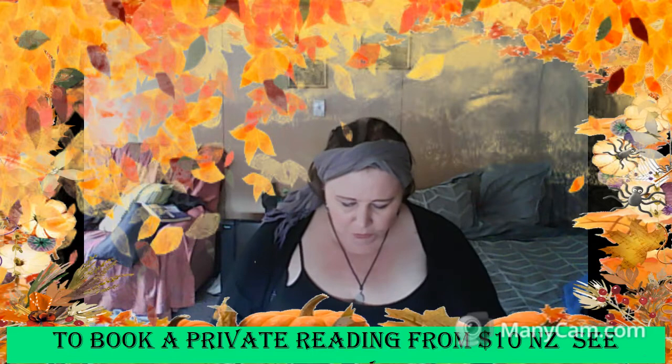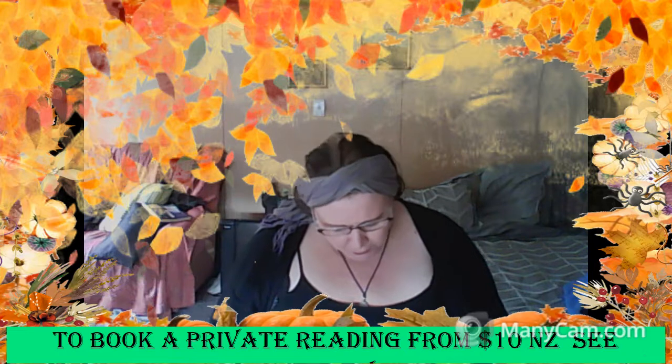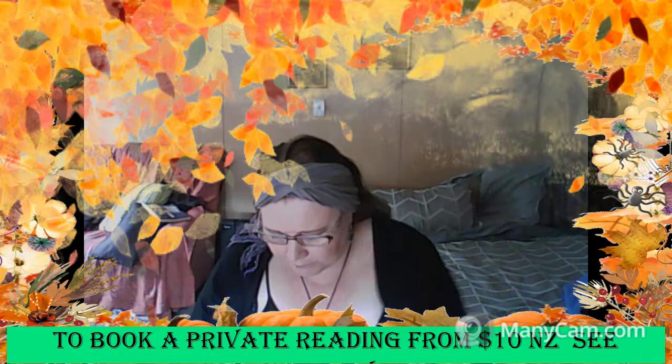Let me just put my glasses on so I can actually see. Okay, so what we want to do is grab a spread. There are lots and lots of spreads in here. We'll start with the Insight, which is just one card. And with that one card, we'll then look into Path Working, which is two cards. I'm trying to hold this down, so I really need a crystal to hold the book. There we go. Okay, so let's just pull one card for Insight.